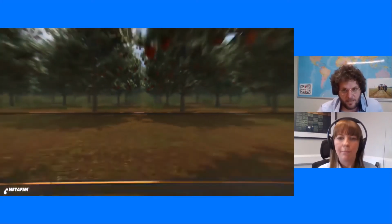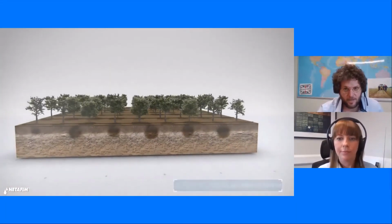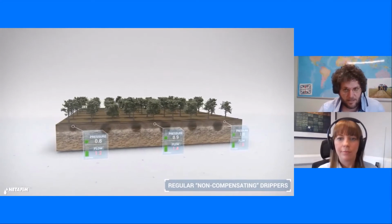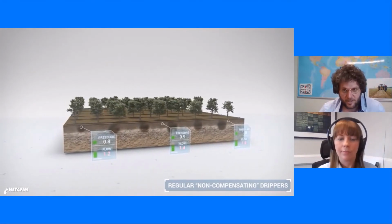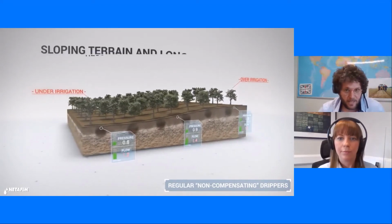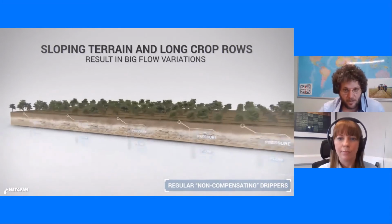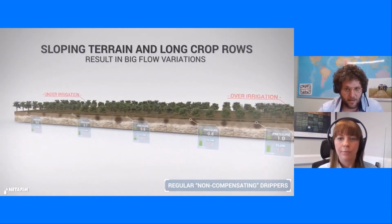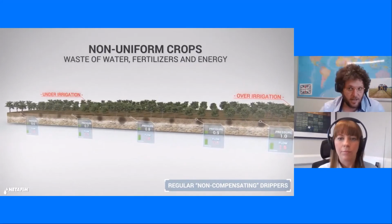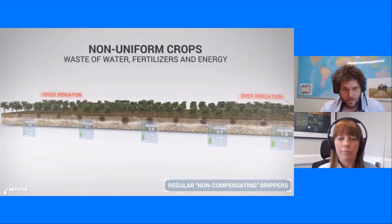So here we can see the drippers under the rows in our field, and we can see how with the non-PC drippers, the flow is not uniform due to pressure differences in places along the row. It could be caused by changes in topography and the long rows in our field. And that can cause over and under irrigation spots within our field and could cause the waste of water, fertilizers, and a lot of energy.